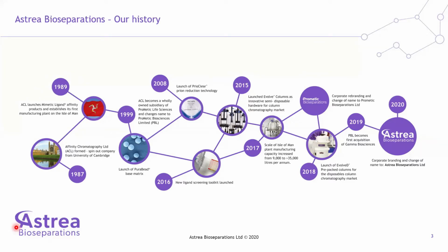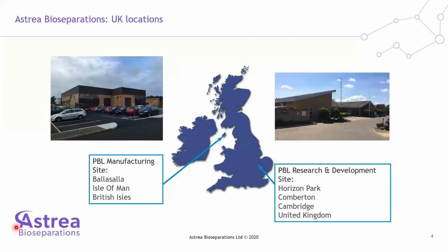In 1999, we launched our own agarose-based base matrix. I'm not going to run through all the highlights here. You can see we've been around for a while, but the key thing is that today we have substantial manufacturing capability on our manufacturing site, which I'll show you shortly is on Isle of Man. We supply columns, we supply pre-packed columns, and we supply chromatography absorbents. We've gone through a number of changes, but as of 2020, we became known as Astrea Bioseparations, and that's who we are today. So we're based in Cambridge.